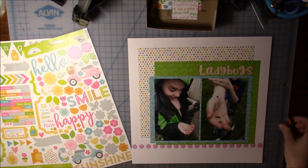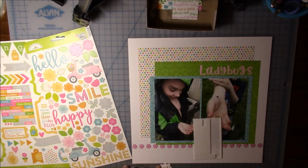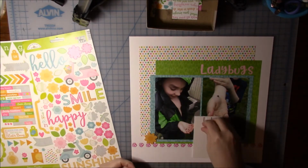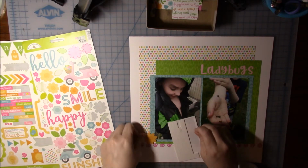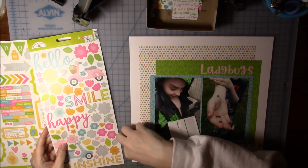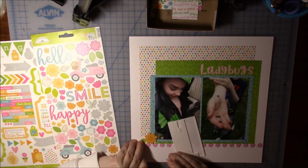I am going to have just a small cluster up by the ladybugs, and I'm going to have a small cluster to the left, I believe, where I'm working right at the moment. And then I'm going to add a few little things to the right-hand side of the page. And I just added a flower. Again, there wasn't a whole lot of things that really screamed doodle, or not doodlebug, but ladybug.